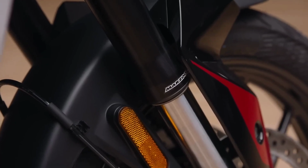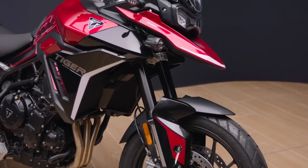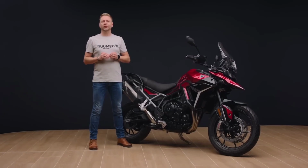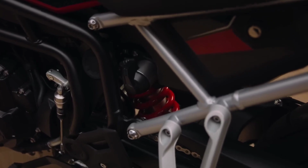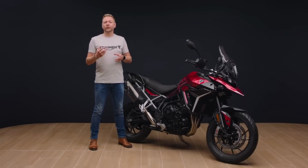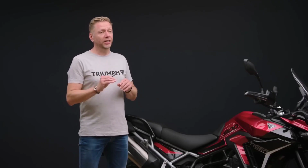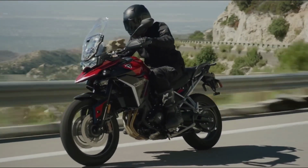Moving on to the chassis, Marzocchi suspension brings perfect poise and balance to the GT Pro. These high-spec 45mm upside-down cartridge forks with 180mm of travel are fully adjustable to suit riding style and load, while at the rear, a gas-pressurized rear shock absorber with 170mm of travel is electronically adjustable. So switching between solo and two-up riding, or when loading up with luggage for a big adventure, couldn't be easier. The ride quality is sensational. Plush, yet controlled travel, ironing out road imperfections while still offering plenty of capability off-road.